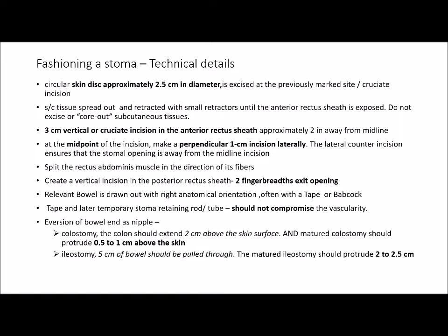Some would like to make a cruciate incision over the skin instead of the skin disc, but that would not be a very good option. So you retract the subcutaneous tissue until the anterior rectus sheath is in front of you. When you have that sheath in front of you, either make a vertical incision or a cruciate incision. Vertical, about 3 centimeters, or a cruciate incision over that particular part, and the lateral limb of the cruciate should be larger, extending at least 2 inches away from the midline. So the 3 centimeter incision or the cruciate should be at least 2 inches away from the midline. It should not be encroaching on the midline.